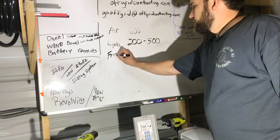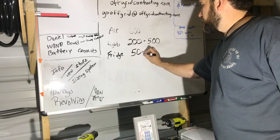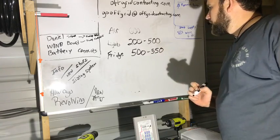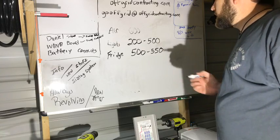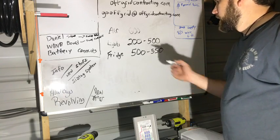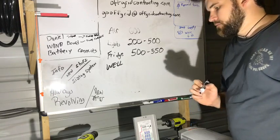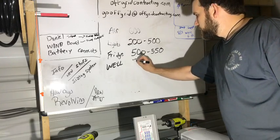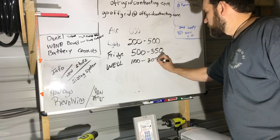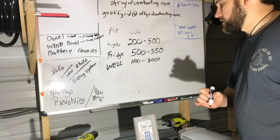Your fridge. With most Energy Star appliances nowadays, a fridge can run 500 to 550 watts. Now, I'm trying to think of anything else that's the usual suspects. Well pump, your well. If it's 110 and it is a shallow well pump, you can go anywhere from, I'll say, 1100 watts all the way up to 2000 watts. That'd be the high end of things, though, because that's really when you start crossing into the 240 volt range.